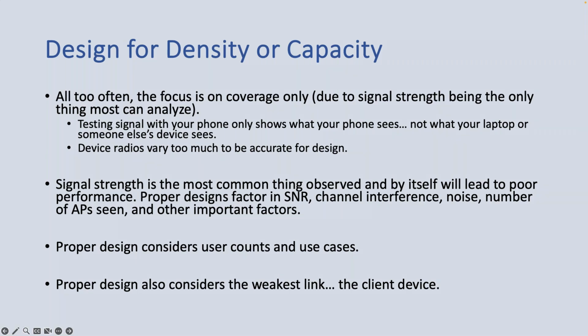When you're designing for density or capacity, we're looking at the user counts and the use cases, and we're always designing for the weakest link, which is the client device. So we're always looking at the client devices and figuring out which one is the worst one in our environment. In the case of an office and a warehouse combined, the weakest link may be the hand scanner, and that really only applies to the warehouse. In the office area, the weakest link may be our cell phones.